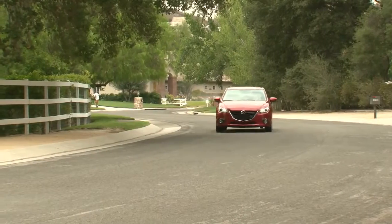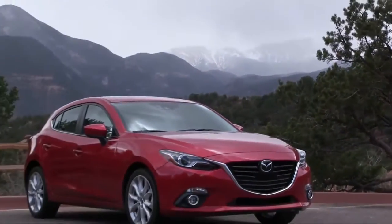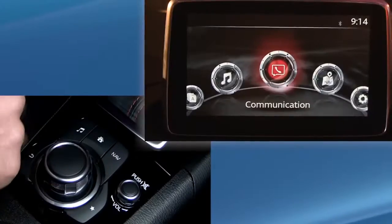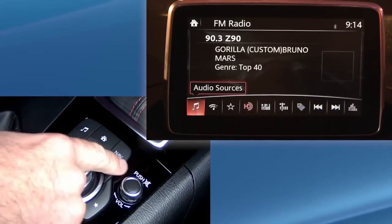Model year changes are highlighted by one enthusiasts will applaud. The more powerful of the two available engines can now be paired with a manual transmission. And good news on the digital front. The Mazda Connect interface becomes standard on all but the entry-level model.